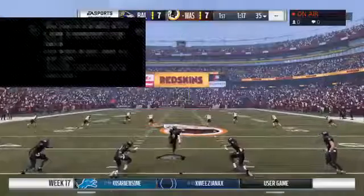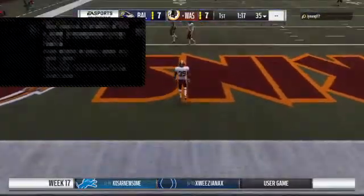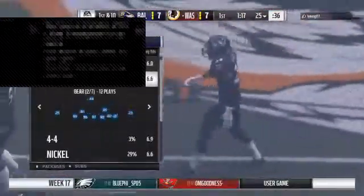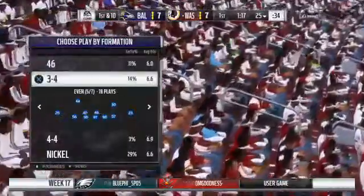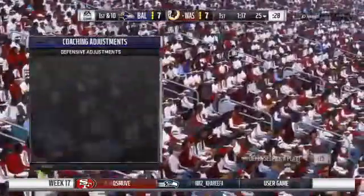So we're right back as the kick's away. And this will not be returnable. It's out of the back of the end zone for a touchback. Out comes Washington's offense as they get set to take over here. And coming off a one-play drive that was so deflating for the defense, what's their mentality? How do they rally here and stop this offense?